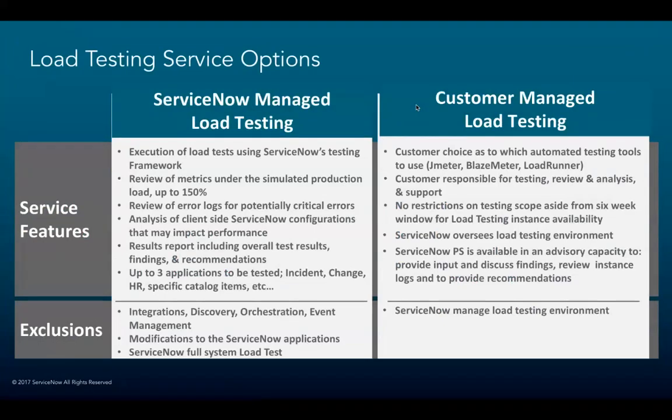Now, in here, we're going to look at 2 different options, and it's up to you how to proceed with this. Either we'll go with ServiceNow managed load test, or we can go with customer managed load test. So if you look at ServiceNow managed load test, at execution, all the load test scenarios are done by the ServiceNow professional services team. They review the metrics, they simulate the production environment, review error logs for potential critical errors, analyze configurations, and report the results.